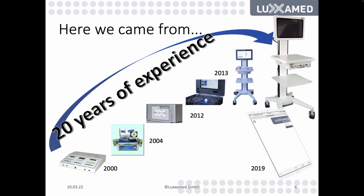Now, if you want to go through FSM in the classic way, you can add your protocols and store them on the device with the iPad, specifically for each patient, with a patient management system on the iPad to start, stop, pause, whatever you want to do with the microcurrent therapy together with the LED light therapy. This all began in 2019. In 2022 there is also some news, but about this we will speak a little later.